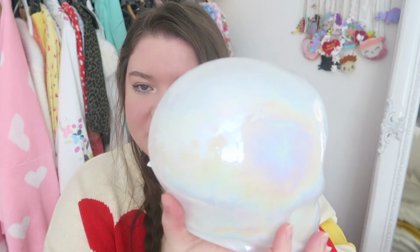I love them. This was the first thing I grabbed as soon as I went in the shop. The first Halloween bit I saw, I ran over to it and this was there, and there was only one, and I was like, yes, that's going in my living room. It's a skull, but it's pearlescent, iridescent goodness. Do you see that? I love it.